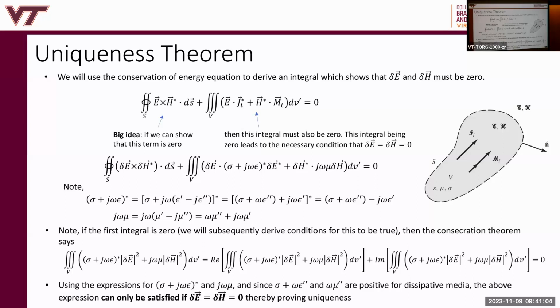If there were no loss, then this term wouldn't have to be zero. For example, sigma plus omega epsilon double prime times magnitude delta E squared could be zero when sigma and epsilon double prime are zero, right? Then that doesn't necessarily mean that magnitude delta E squared is zero. But if there are slight losses, if sigma is non-zero and epsilon double prime is non-zero, then the only way for this integral to be zero is if magnitude delta E squared is zero, which implies that delta E is zero. That's the idea. Hold that in your mind: this second term is zero when delta E and delta H are zero, if there's slight dissipative loss.